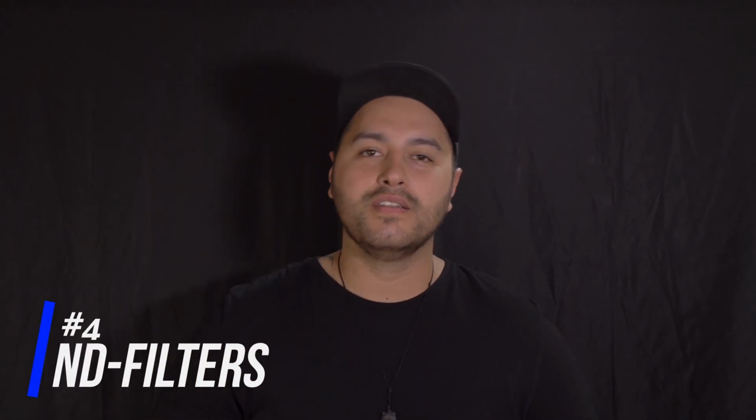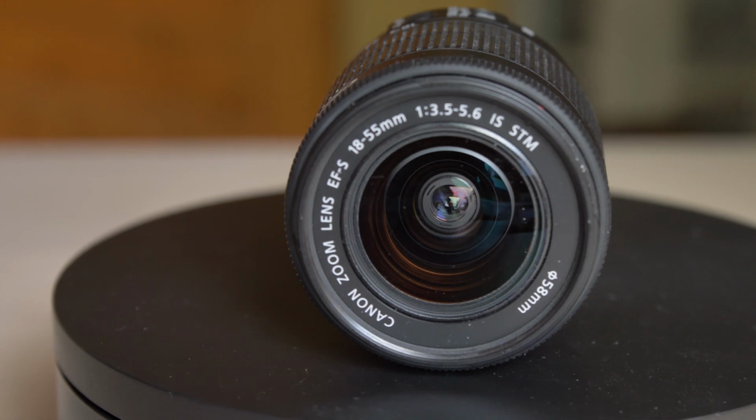Okay, number four is ND filters. Now ND filters, if you don't know what they are, are pretty much like sunglasses for the human eye. So they're sunglasses for your camera lens. ND filters are important, and they will help step up your video quality when filming so that your shutter speed does not have to be so high, especially in sunny conditions. ND filters come in different sizes, so depending on your lens size, which is on the front of your lens, you can get the size for your lens, or if you have multiple lenses, you can get a bigger ND filter, the bigger size, and then get step down rings or step up rings.